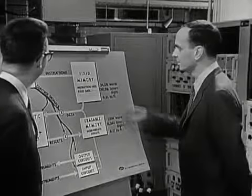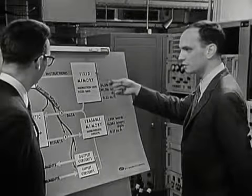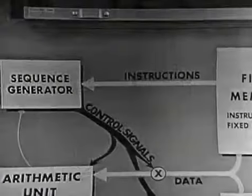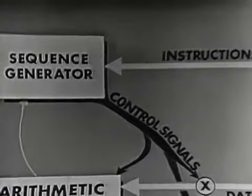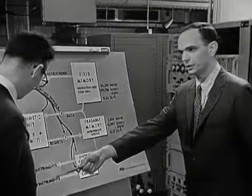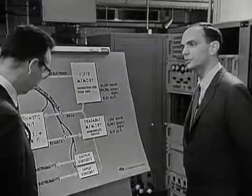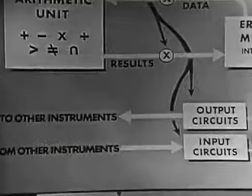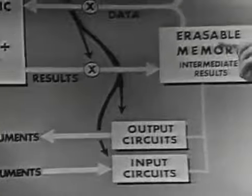That's right. This contains a list of instructions which are fed one at a time to the sequence generator, which generates all of the controls necessary to operate the entire computer. Input data, which comes from the angle measuring devices that we saw earlier, or the keyboard, comes in through input conditioning circuits and is available in the erasable memory.